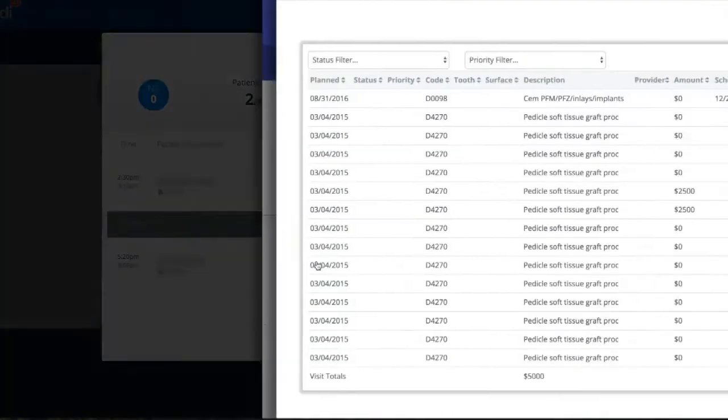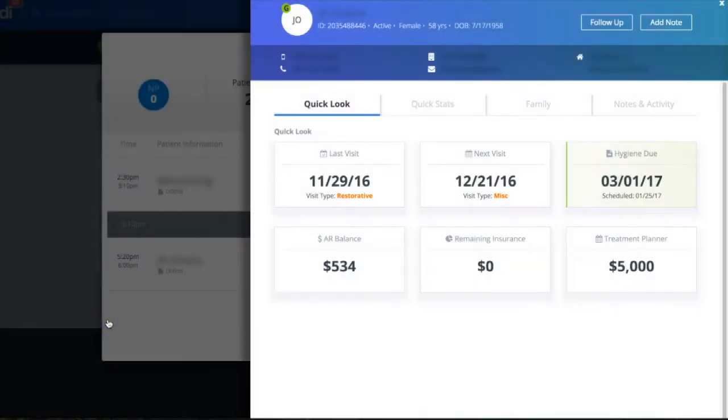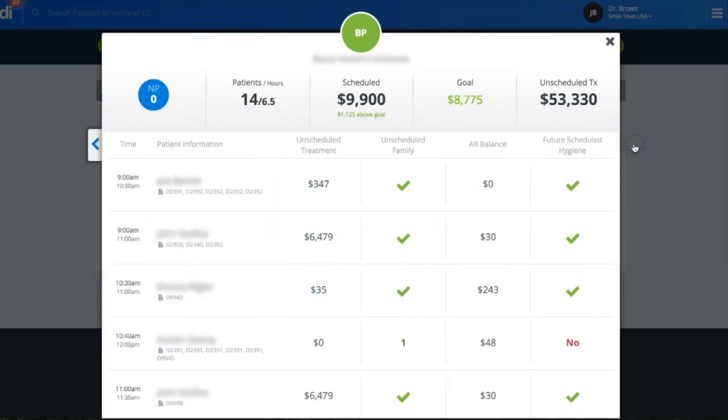But the patients that are coming in, one of them, as we see, has unscheduled treatment of $5,000. Want to know what that is? Click on it and look at this. Once we know what it is, here it is. It looks like some soft tissue grafts. Once we know what it is, we can make sure that we're talking to the patient about getting that treatment scheduled so that we can get that patient healthy and get that production in practice. We can also see the doctor's open time here, 2 hours and 10 minutes between this patient and this patient. After you're done reviewing that associate, go ahead and advance to the next associate.